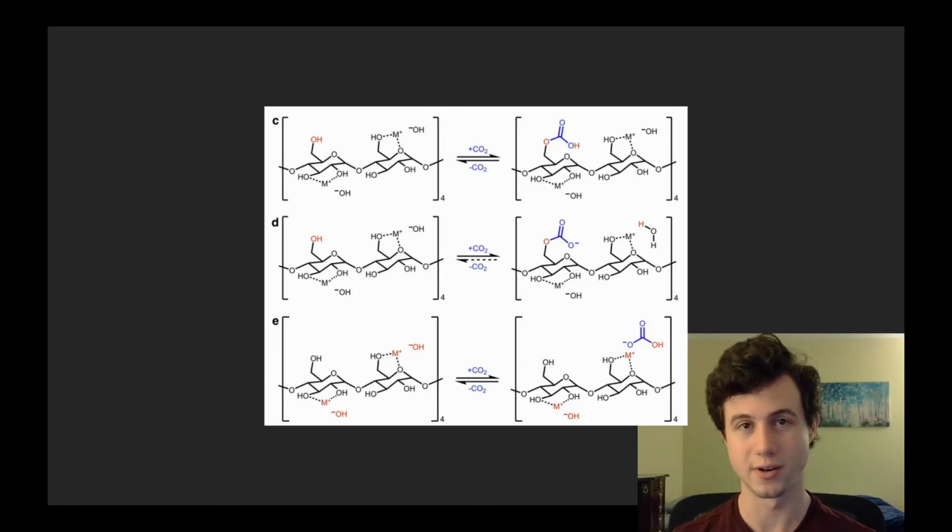However, even though the sugar is ideally pretty unreactive, there's some possibility that that's actually the thing that is capturing the carbon. So throughout the study, they do a few different experiments to eliminate the possibility that it is the sugar that's reacting. You see these first two reactions. You start with the red OH, which is basically the reactive group of the sugars, and then the blue CO2 comes along and attaches to it.